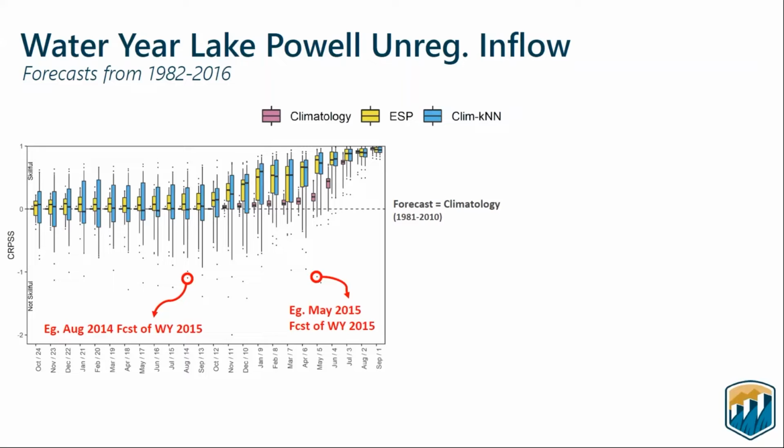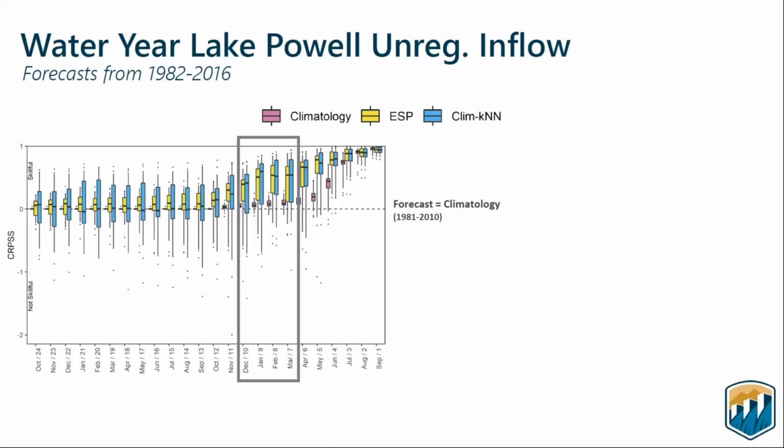So on the right here is an example forecast from May 2015 of the water year 2015 forecast, which would include October through April observed flows and be just forecasting May through September. Generally, you can see there's not much skill in the out year here with any of the forecasts. There's some variability, but the median is around 0. As you get into the fall of the out year, you start to see a slight increase in forecast skill, especially with ESP and CLIMB-KNN. That's because ESP is starting to have knowledge of antecedent conditions. So in the fall, we have a better idea of what the soil moisture is, which can inform the forecast for the remainder of the water year.